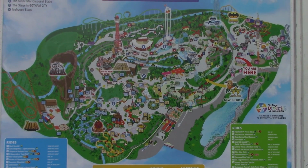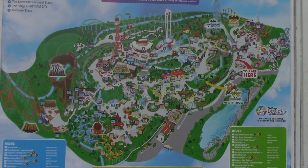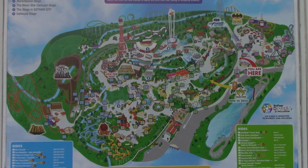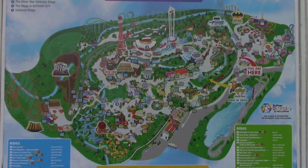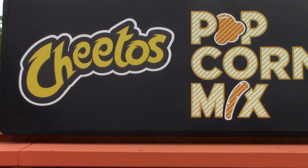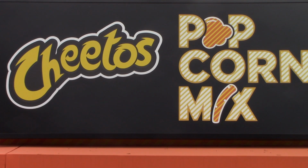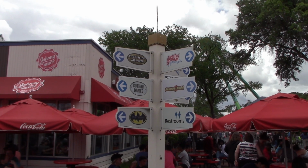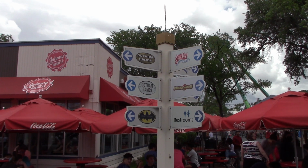There's a nice map. See right where I'm at. It's the first area of the park I came to because I figured all the roller coasters would be open. But that was not the case when the park first opened. Alright, we got Cheetos popcorn mix. There's lots of signs all around if you cannot find a map.